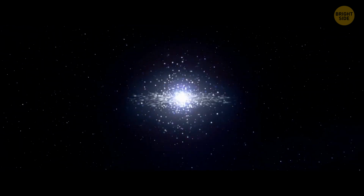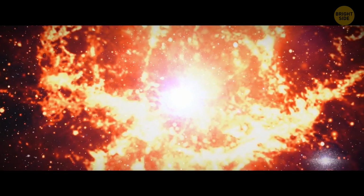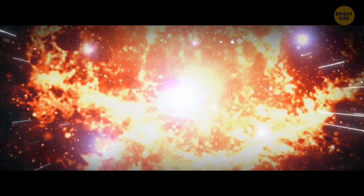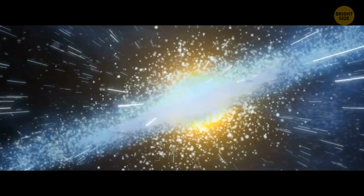And the explosion that accompanies the jets has the power of 100 supernova explosions. Wow, blows my mind. The blast wave from this event could even reach the edges of a new galaxy, and this outburst would be visible from millions of light-years away.